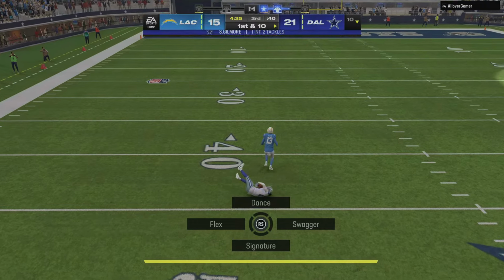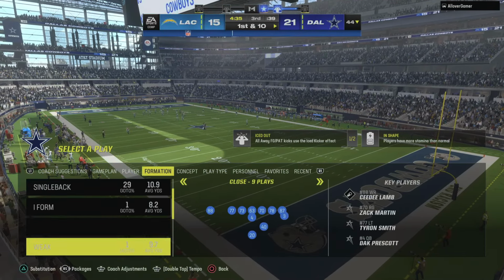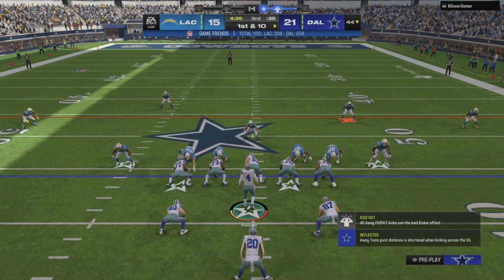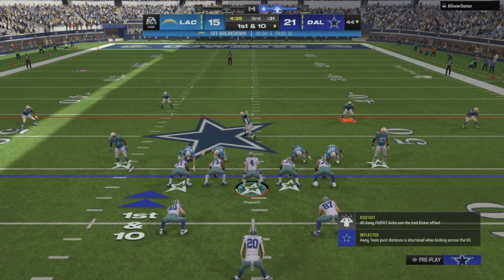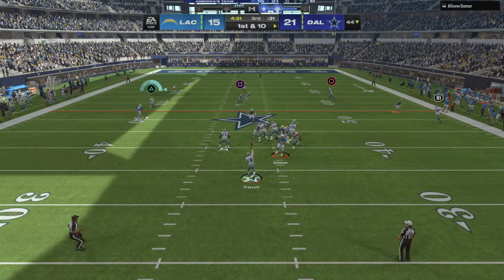A wild throw there, and it is intercepted. Picked off by Stephon Gilmore. And the Cowboys will take over possession here up at the 44. About set for this next drive by the Cowboys offense. They'll start in excellent field position following the INT.